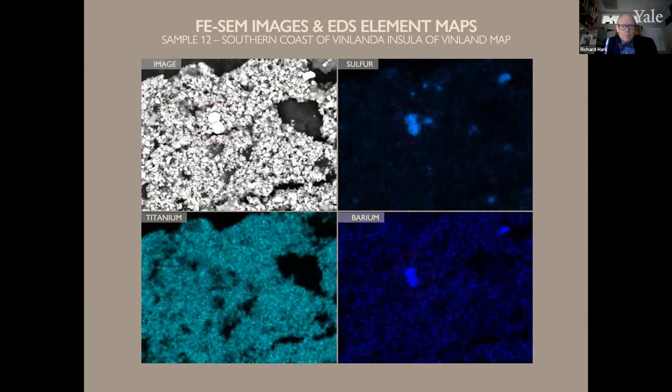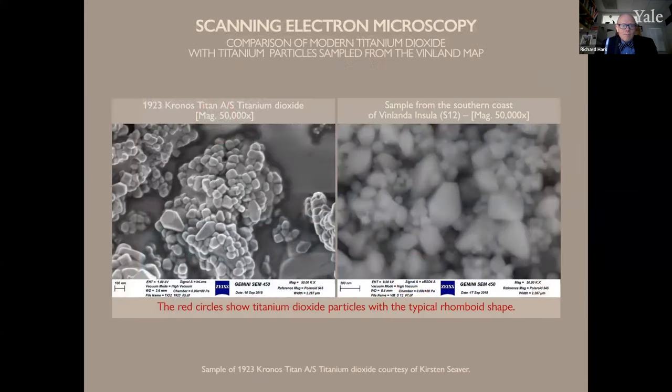The upper left image shows a literal field of titanium with several larger particles of barite, or barium sulfate, scattered about. A side-by-side comparison at the same magnification, though with different spatial scales, of anatase from the 1923 commercial material and the Vinland map sample illustrates the striking similarity of the particles. The rhomboid shape of manufactured titanium dioxide is visible in both photomicrographs, suggesting the anatase in the Vinland map is of modern origin. White pigments containing titanium dioxide were only available commercially starting around 1920.